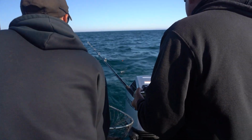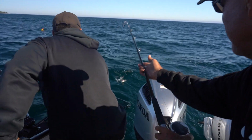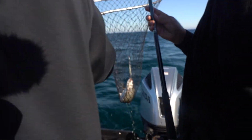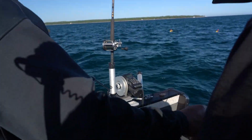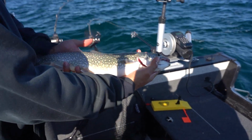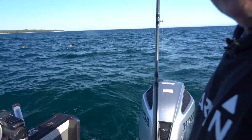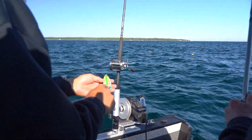A walleye? No, Laker. Laker. I was gonna say it had teeth. It's a perfect eating size. There's our little slider. Gotcha. Another beautiful, beautiful little fish. Quick release that thing. No worse for the wear. Trolling fish. We can pop that. That one you can tell has been bit a few times. Yeah.